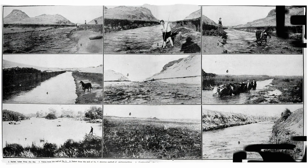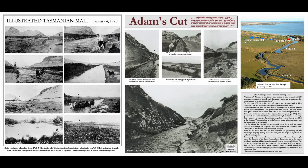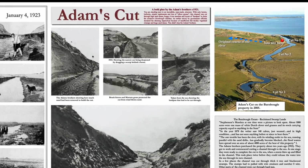In 1922, despite government surveyors declaring that the diversion was not feasible, the Adams brothers recommenced the diversion by constructing a number of channels or short cuts to straighten the river course, and then a large cut through the sand dunes to the sea.